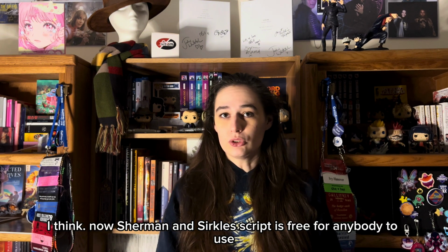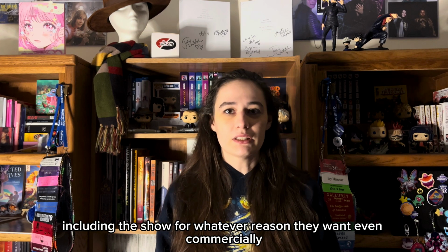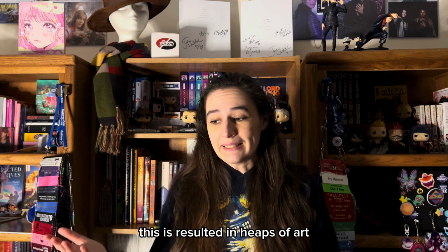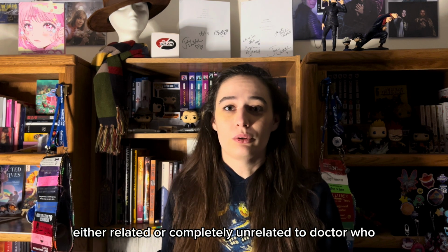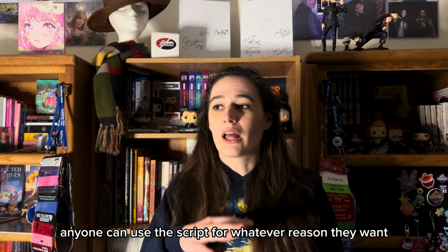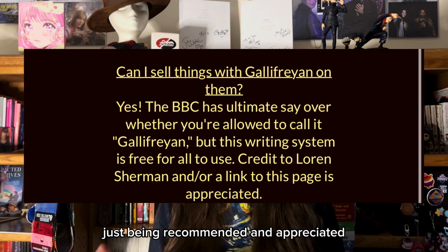Now, Sherman and Sirkles' script is free for anybody to use, including the show, for whatever reason they want, even commercially. That is always how it's been. This has resulted in heaps of art, either related or completely unrelated to Doctor Who. For example, the Loveland Living Planet Aquarium in Utah actually utilizes Sherman's script as part of its decorating. Anyone can use this script for whatever reason they want, with credit to Loren Sherman just being recommended and appreciated.